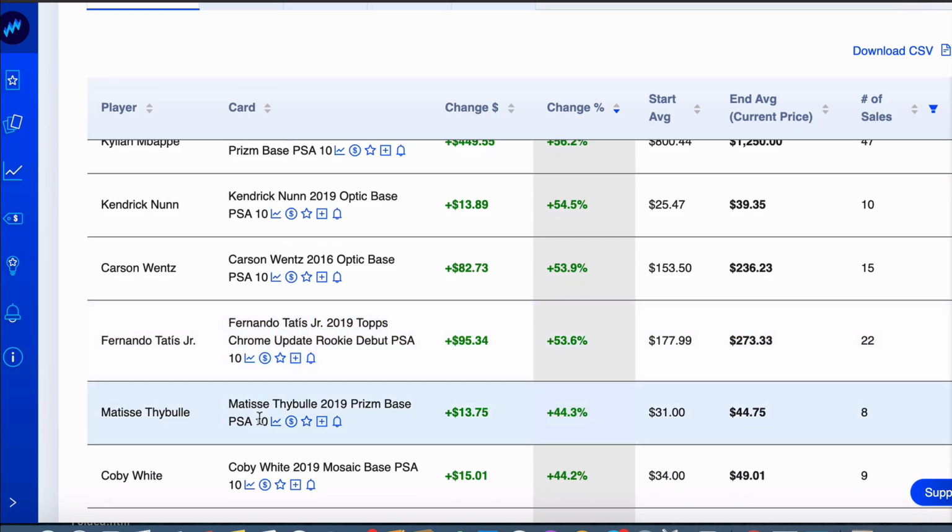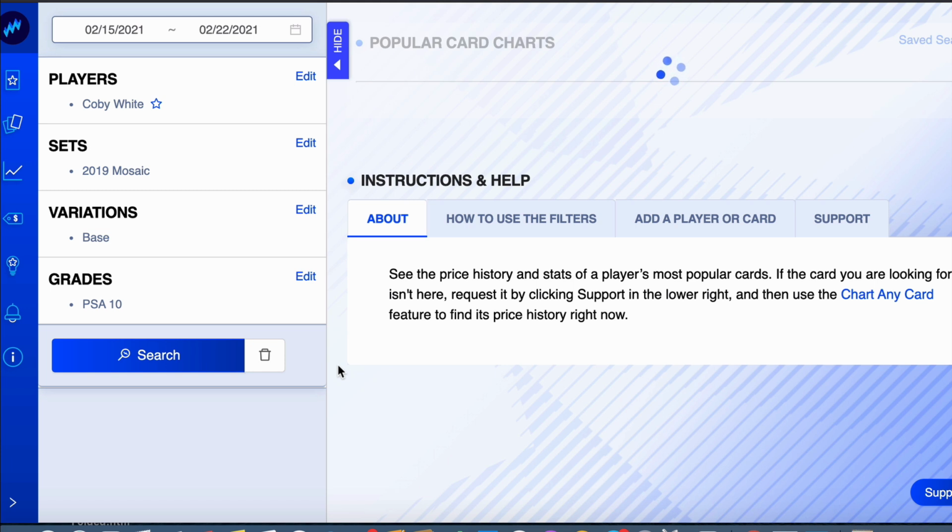Next, Coby White 2019 Mosaic base, up 44% on the week. Let's pull up the chart on that sucker.